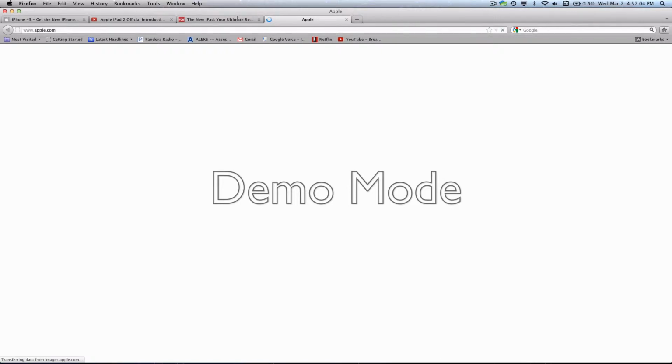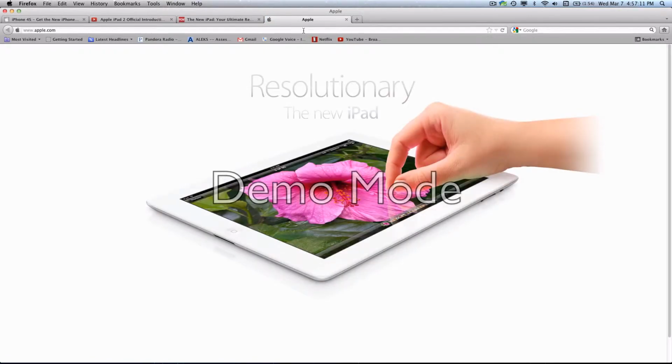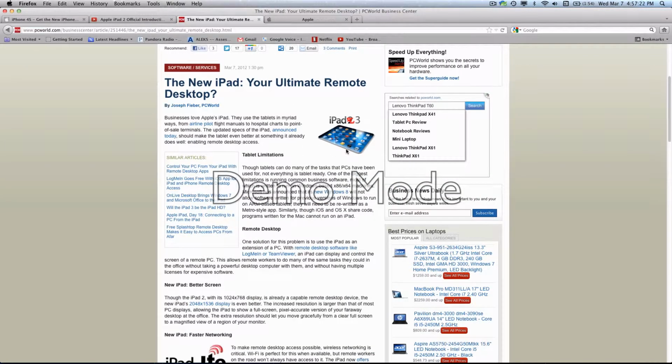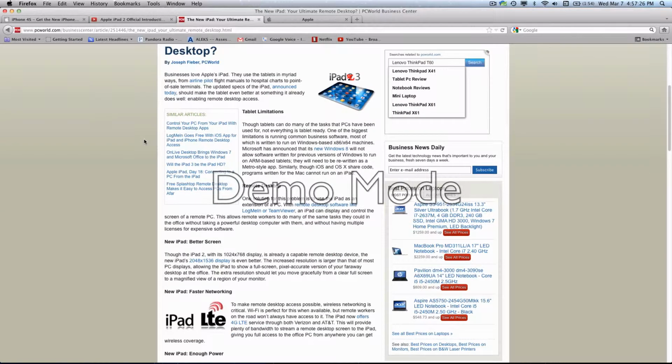And also, it may not even be called the iPad 3. It could be called the iPad 2S, or it could even be called the iPad HD. Some leaks state that. So this is the iPad, whatever you want to call it, the newer one. This is a leak. Okay, moving on.